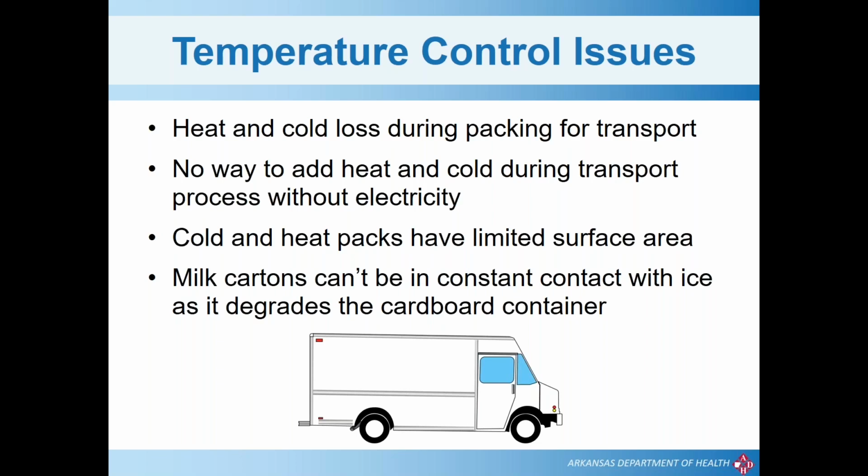but it may not be hot enough to limit bacterial growth. And then we have a special problem with cardboard cartons of milk. They cannot be in direct contact with the ice, so the ice can be in a Ziploc bag, or you can use a freezer pack or a gel pack that puts a layer between what's frozen and the cardboard container, and it's just because we don't want water degrading the quality of the cardboard container.